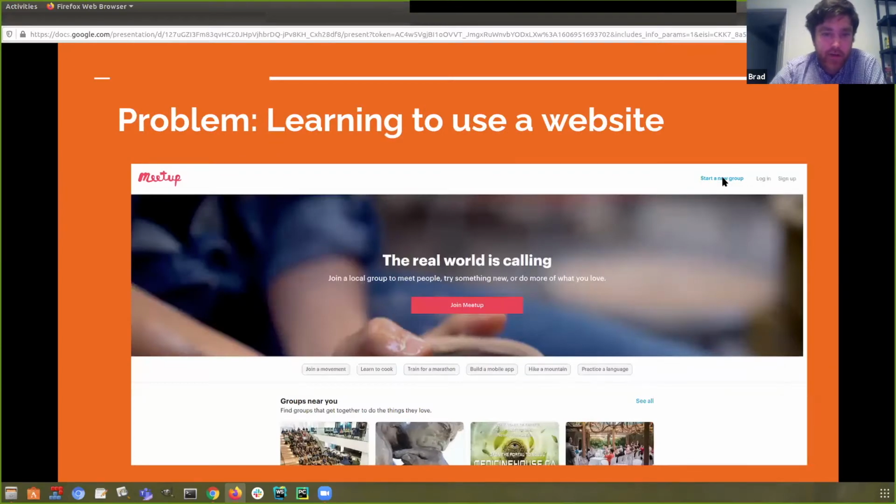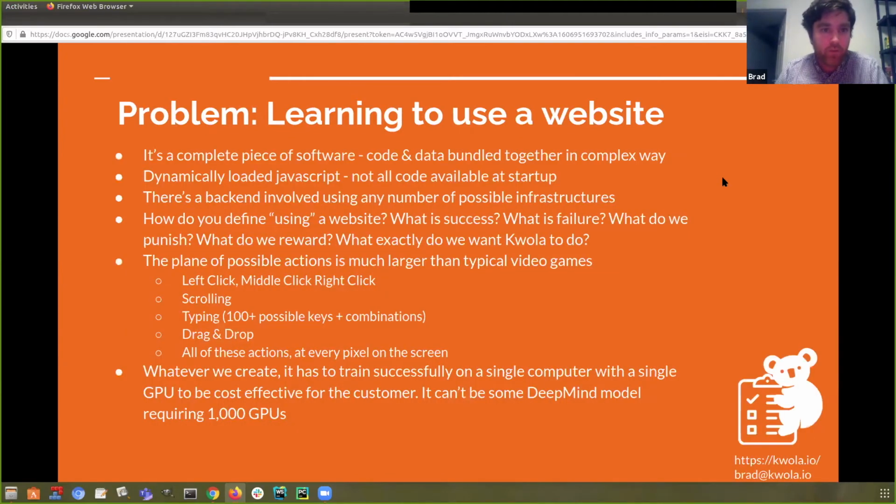So the fundamental problem is how do we learn how to use a website with AI? And it's not even specifically a question of how do we learn how to use a website. It's like, how do we get an AI to learn how to use software itself? The way I'm seeing the problem, it's not so much about teaching an AI to find the bugs. Like, how do we make an AI that can find bugs?